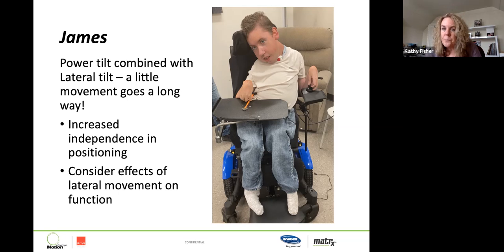So for him, again, just having that ability to shift his weight means he can stay in the chair a little bit longer. It means he doesn't have to ask someone to shift his position. He jokingly said when I first met him, don't try and fix me, we're way past that. I am who I am. I'm in the position I am. That's not going to change.